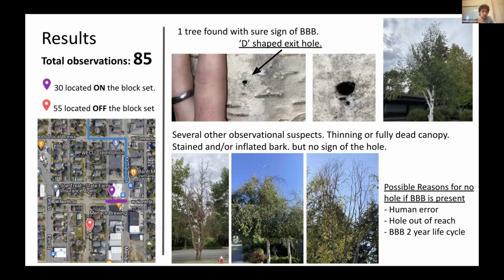So, in total, I got 85 observations, 30 of which are located on that random block set. I decided to take an additional 55 observations, and here's an example of what that looked like. The reason I decided to do this is because at the time, after recording these 30 observations, I still hadn't found a sure sign that the bronze birch borer was in the city. There were several trees I suspected, but it did end up paying off. I found one tree out of these 85 that had this characteristic D-shaped hole, so I could be pretty positive that the bronze birch borer is in the area.